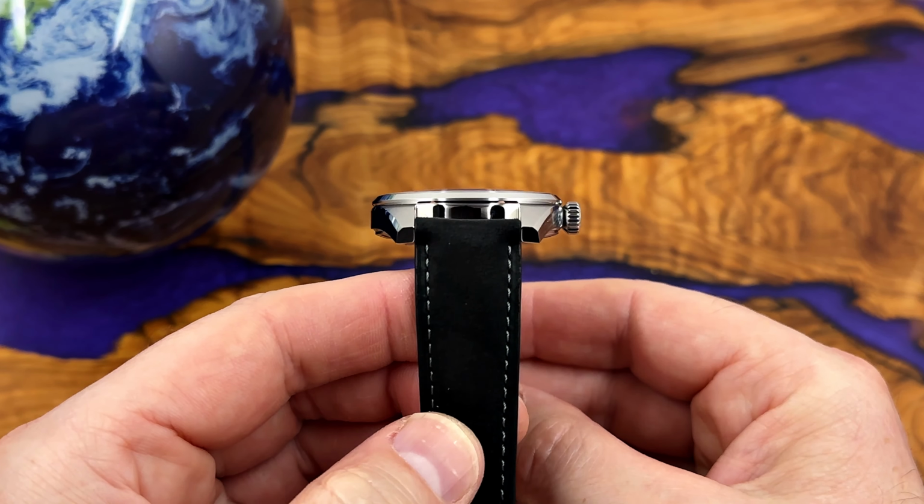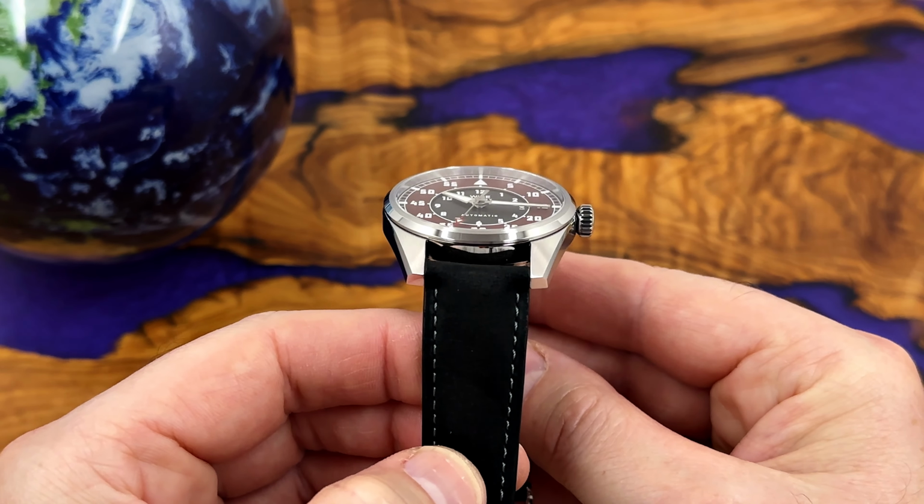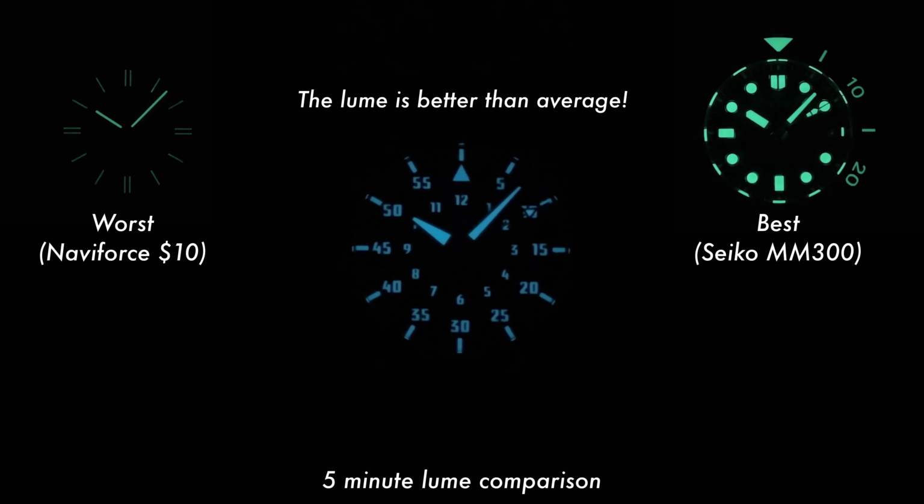Stunning. I think the only criticism I can level at this watch at this stage is, well, if you order one, you're going to have to wait a month for it, I'm afraid. But it's worth it. Absolutely worth it.